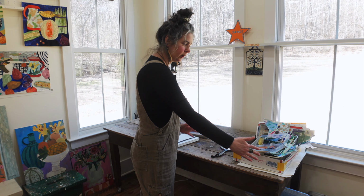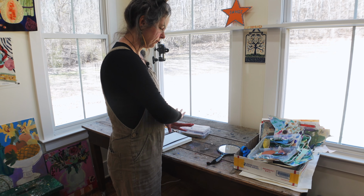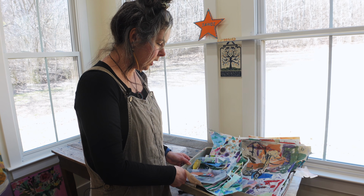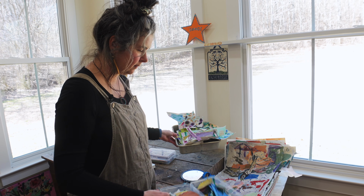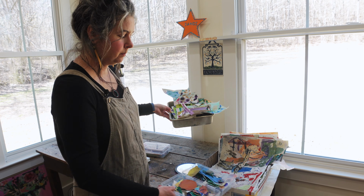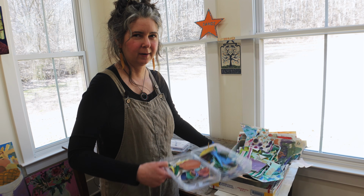This section of the table though is usually just completely covered with stuff. Right now I just have this stack of collage paper. I have big collage, like baby bears: the big Papa Bear, Mama Bear, and Baby Bear.